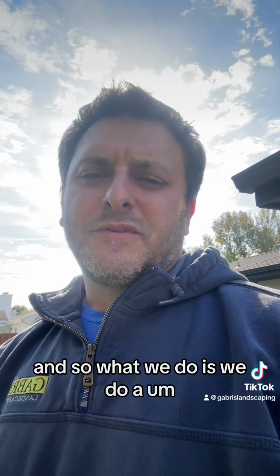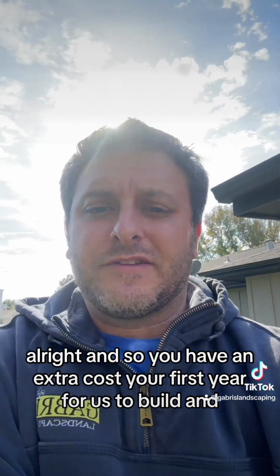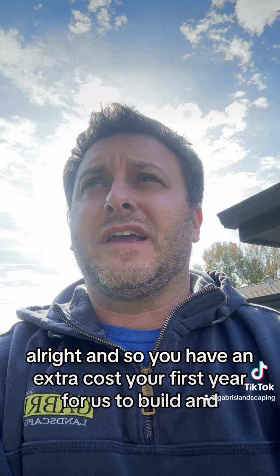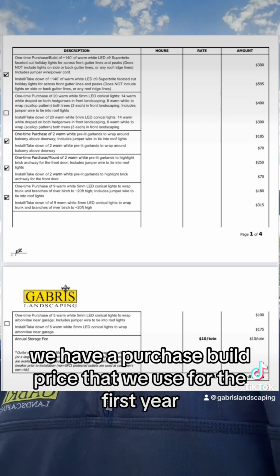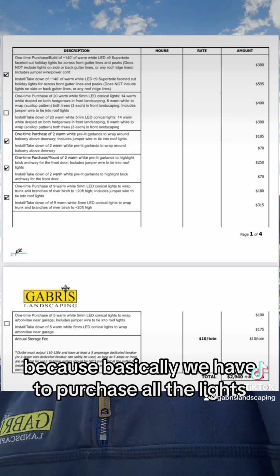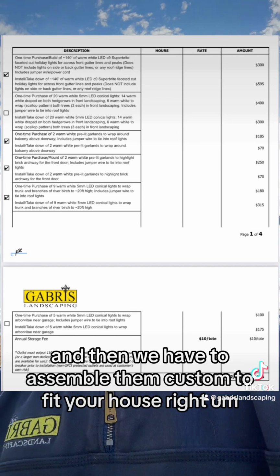And so what we do is we do a build price for the first year, all right? It's not an install build, it's a purchase build. We have a purchase build price that we use for the first year, because basically we have to purchase all the lights and then we have to assemble them custom to fit your house, right?